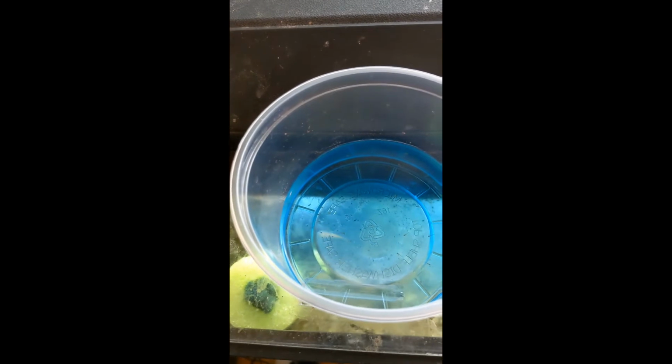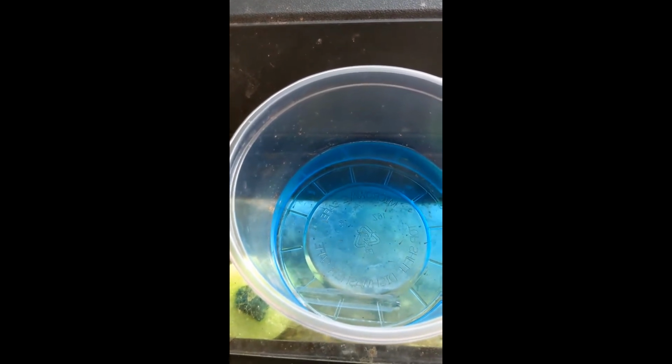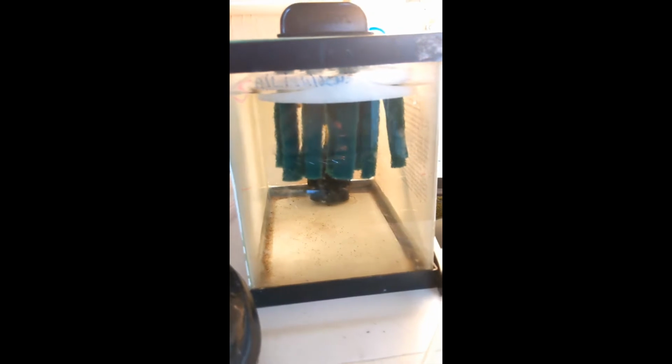And then as soon as they hit about the 2-week mark, which is kind of the age for a lot of small egg scatters and stuff as well, they'll take baby brine and microworms. So I'll usually mix that in as soon as they're big enough to take them down. So yeah, that's how you collect. So you don't need much space.